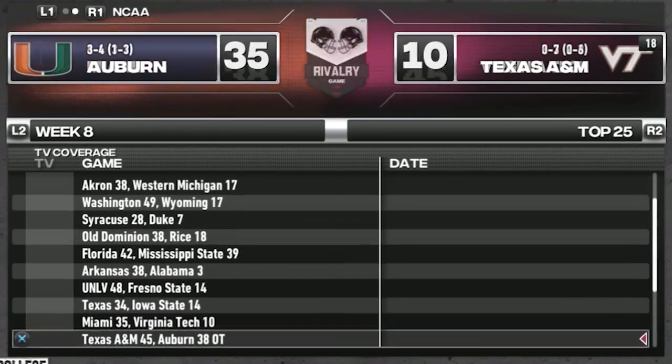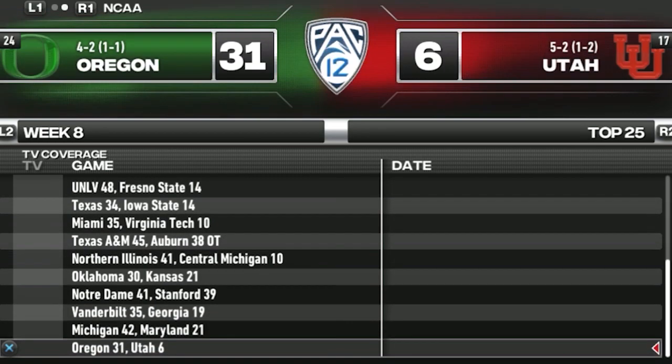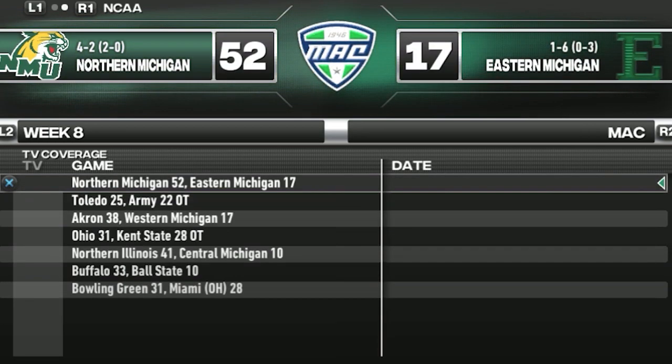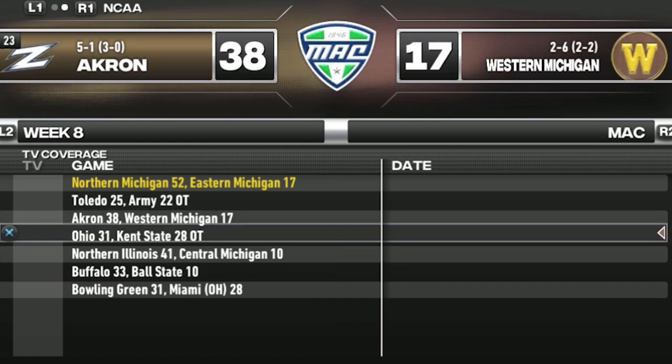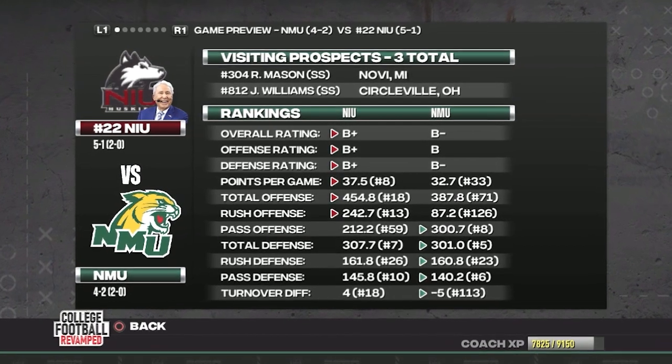Arkansas is the number 1 team in the land. They slam Alabama in top 25 play. Michigan over Maryland. Michigan's still a very good team. Of course, we get the win. Toledo over Army in overtime is an interesting score as well.